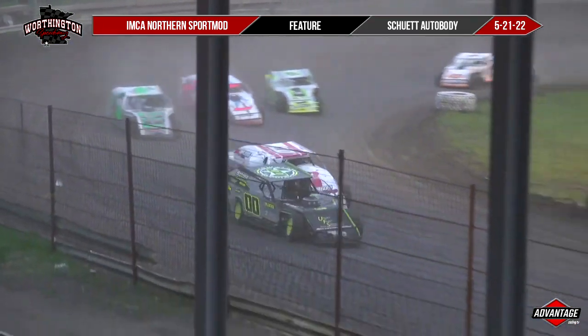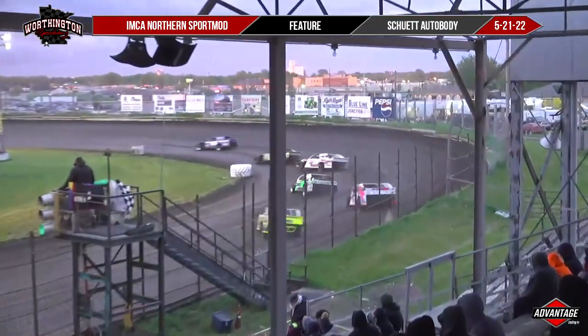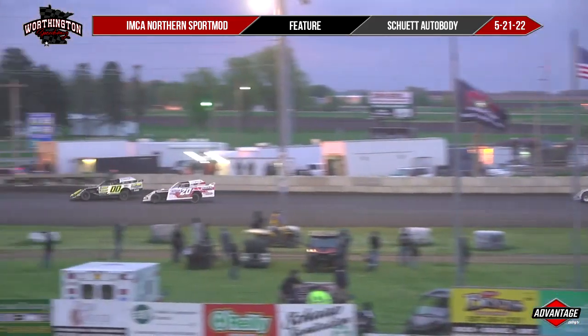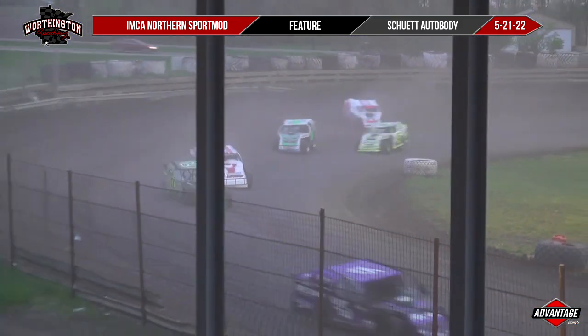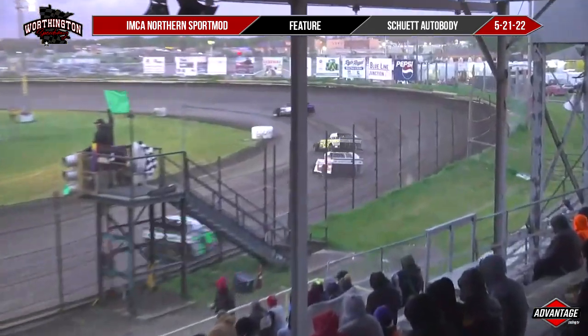Colby Fett with a slider on Braden Ollers for second. Colby Fett has been a bridesmaid too long this 2022 season as he's trying to get atop the leaderboard and put it in victory lane. He'll have 2 laps to try to run down Dale Ricks Jr. in the 45R machine.